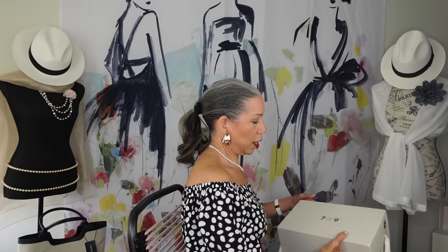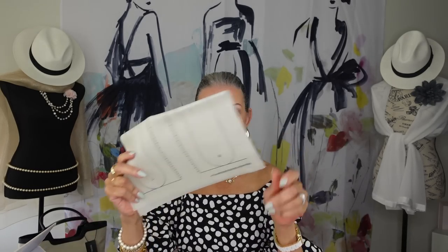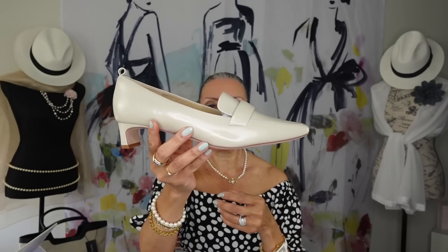Let's see what my next pair is here for you. This one is called Vanilla Cream. It doesn't have a name on it. That's the color. You probably figured that out, right? Same thing, beautiful box, opening the same. Again, you have the bag. And this pair is like a loafer with a heel. I picked it out. Look at the color. Look at that color. Just beautiful.